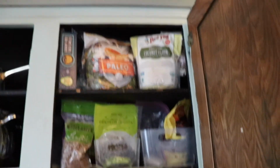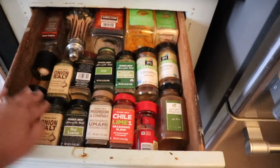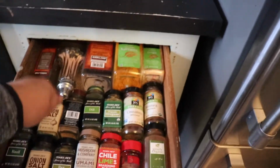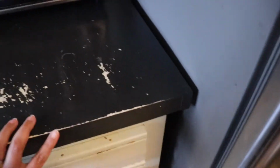Now, where are all the spices? Well, I put it in here. Jimmy just finished telling me he's not too sure about this right here. The Container Store has this thing that allows easier access. So I'm gonna try that and see what happens with that.